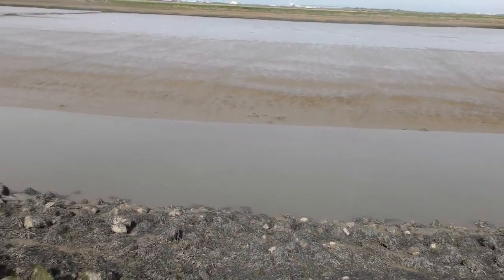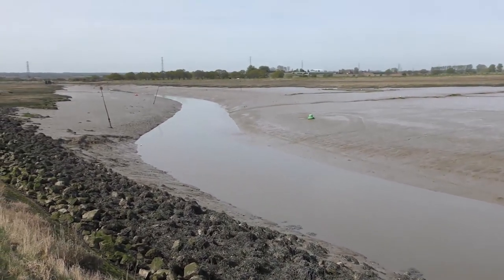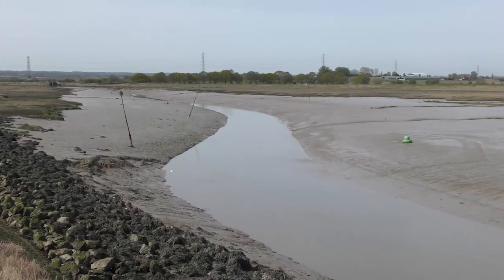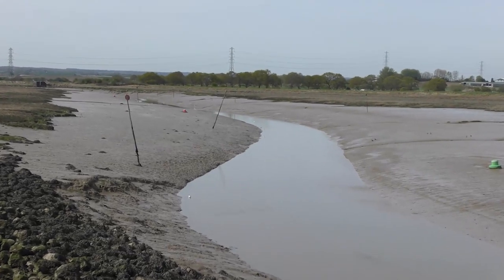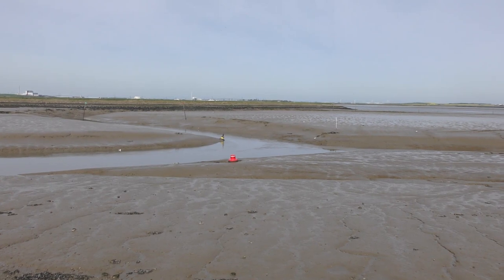So these shots give you a sense of how wide or narrow the ditch is and how it winds its way inland, but you don't really get a full sense of what you're dealing with. For that, you need to be in the air. So thank you to all those that have contributed to the cost of this channel and helped us buy our drone.